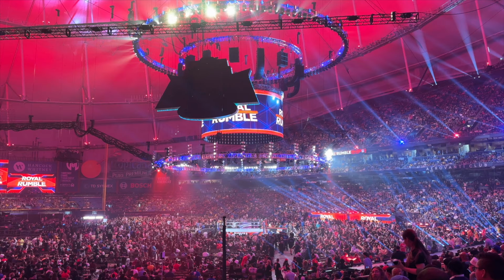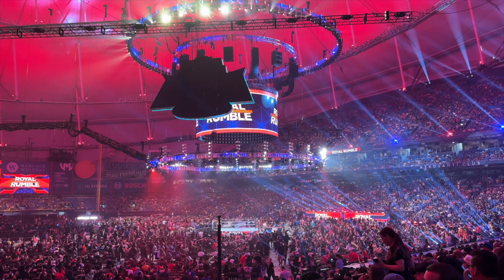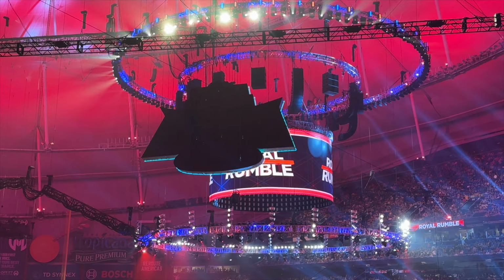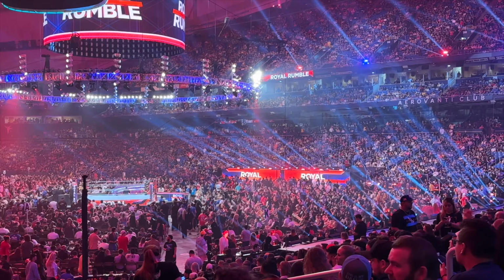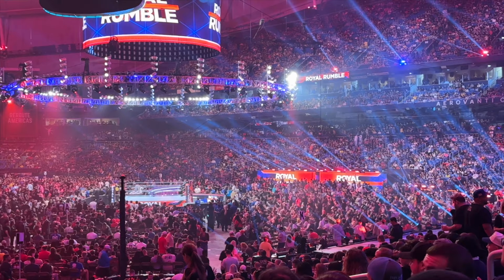So we finally made it over to our seats. We got some pretty good seats over here. We're in section 123, directly behind the WrestleMania sign. That's gonna be the sign that they point to when they win. But we got an awesome view of the ring right there. Those two screens in red, that's where the entrances are gonna be, coming out of the Rays dugout, what is normally the Rays dugout. These are awesome seats.